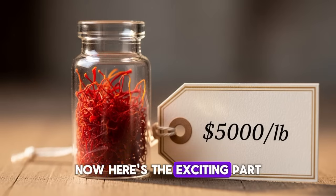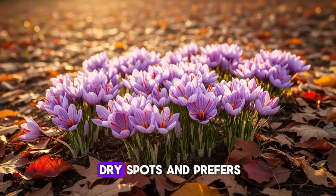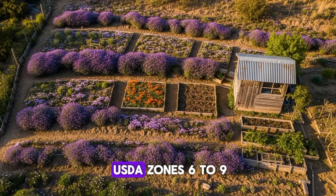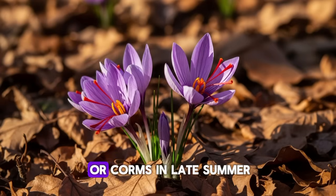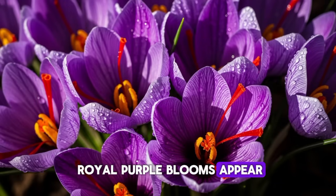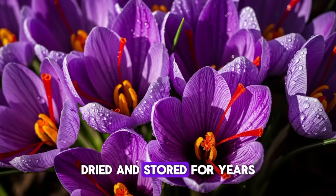Now here's the exciting part. You don't need acres of land or fancy equipment to grow it. Saffron thrives in sunny, dry spots and prefers well-drained soil, similar to what you'd use for lavender or rosemary. If you live in USDA zones 6 to 9, parts of the UK's southern coast, or mild regions in Canada, you can absolutely grow it. You plant the bulbs, or corms, in late summer, and by fall, those royal purple blooms appear, each carrying threads that can be hand-harvested, dried, and stored for years.